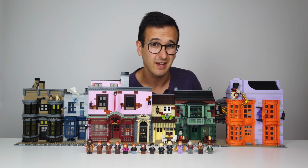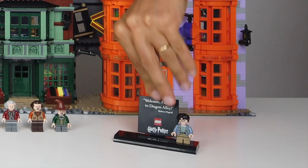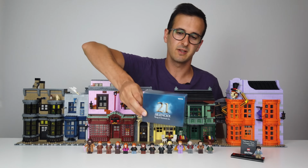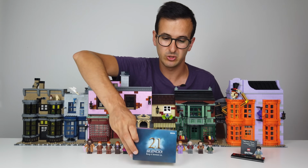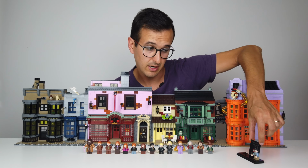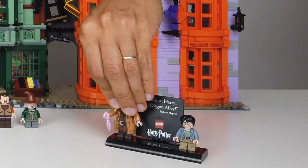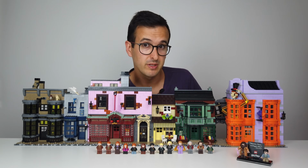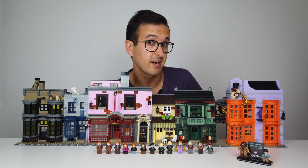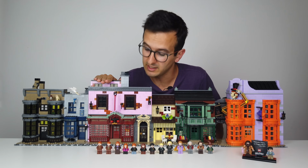But technically the set has 17 minifigures. Another one of those is Harry Potter. There's a second figure of Harry Potter that's handed out to us by the end of the build in this very special and mysterious box, which was quite an interesting move. And then it comes with this very special stand, which reads "Welcome Harry to Diagon Alley." And I guess you're supposed to put Hagrid in here. This takes us back to a very special moment in the first movie where Harry Potter finally gets to see the world of magic in Diagon Alley. There are still two minifigures in this building here, which I will show you guys a little bit later.